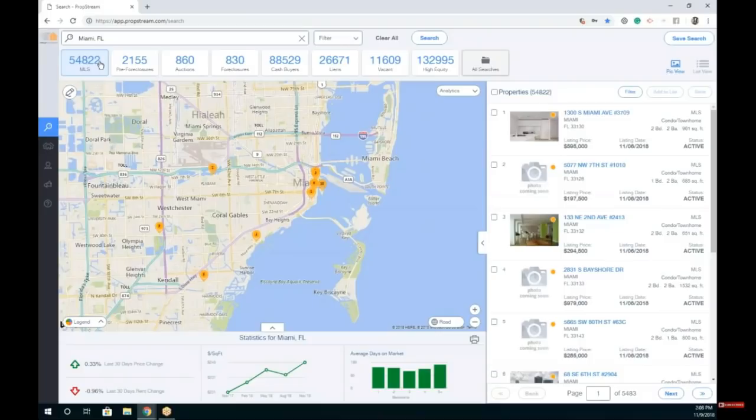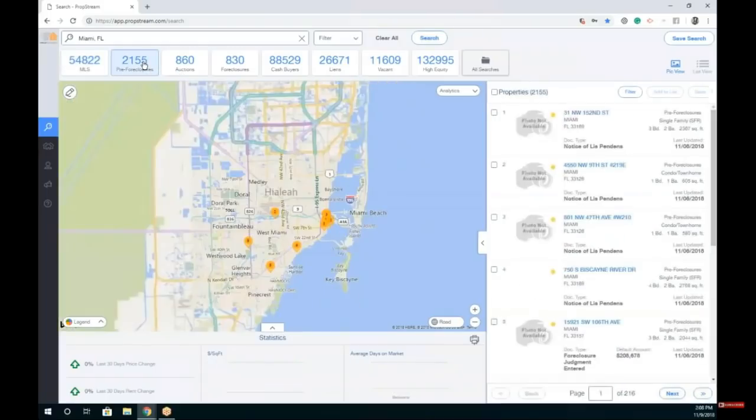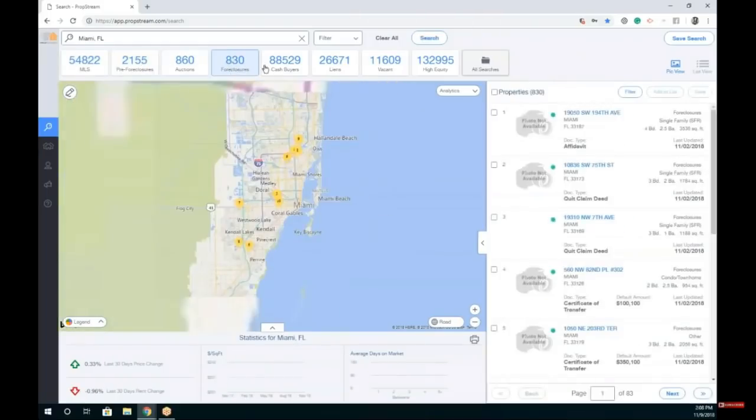We have aggregated up to about 700 MLS boards across the United States. So our coverage in terms of MLS listings is about 92% nationwide and growing. We also have county records, such as pre-foreclosures, auctions, foreclosures, which are bank-owned properties.